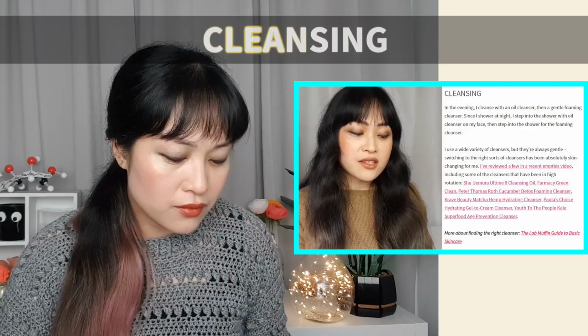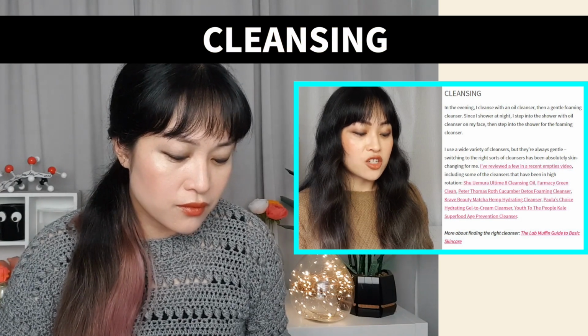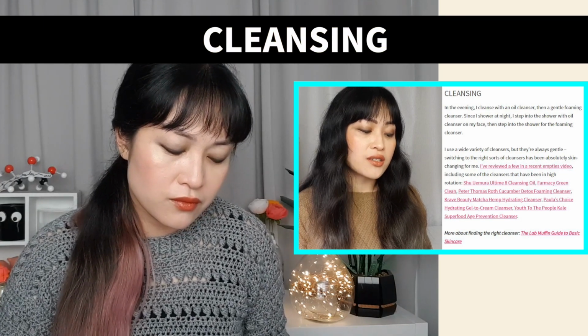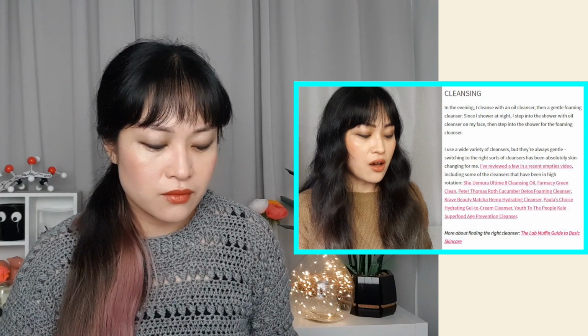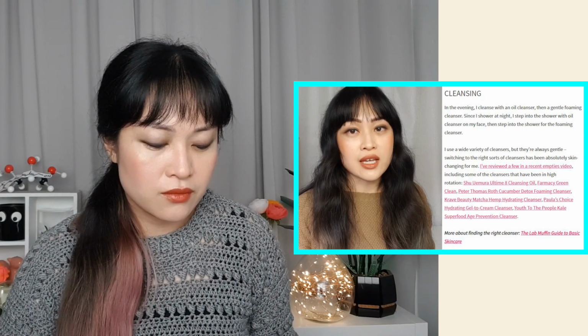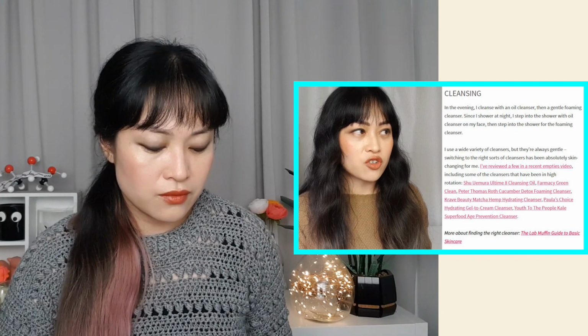So the first step of my routine, which is like the same as everyone probably, is cleansing. Last year, I cleansed with an oil cleanser, then a gentle foaming cleanser. I shower at night, so I step into the shower with oil cleanser on my face, then step into the shower for the foaming cleanser. That's still pretty much my routine, even during lockdown. This has changed a bit. I mostly shower in the morning or afternoon now, so my hair can air dry as much as possible before I go to sleep because less effort.